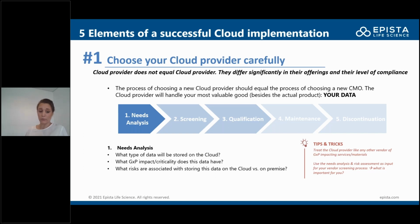And then, very important, of course, what are the risks associated with moving that data on the cloud versus having it on-prem? So the risk assessment that you are doing is pretty much the same as you would do for your normal product when outsourcing certain services. And it should also be the basis for your vendor screening, when you're evaluating and comparing different cloud providers against each other to figure out which one actually delivers the best solution for you. So watch out and be careful. Make sure you know exactly what is important for you and how you are going about your screening process.